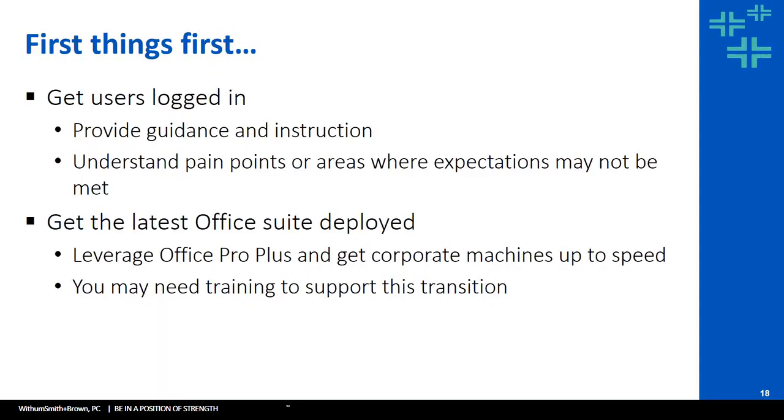Okay, so going back to getting started with Office 365. First things first, I'm going to try to keep this short and sweet and get more to the roadmapping, but get your users logged in. And I think understanding the pain points and how different it is to log in to Office 365, there needs to be some hand-holding and making sure that people understand they should check off "keep me logged in", so that they don't have to consistently keep putting in their credentials if they're trying to access their content, email, or a SharePoint page. And then the next piece, get the latest Office suite deployed for them. If you're in an E3, E5 license plan for Office 365, that should be the first thing you do.